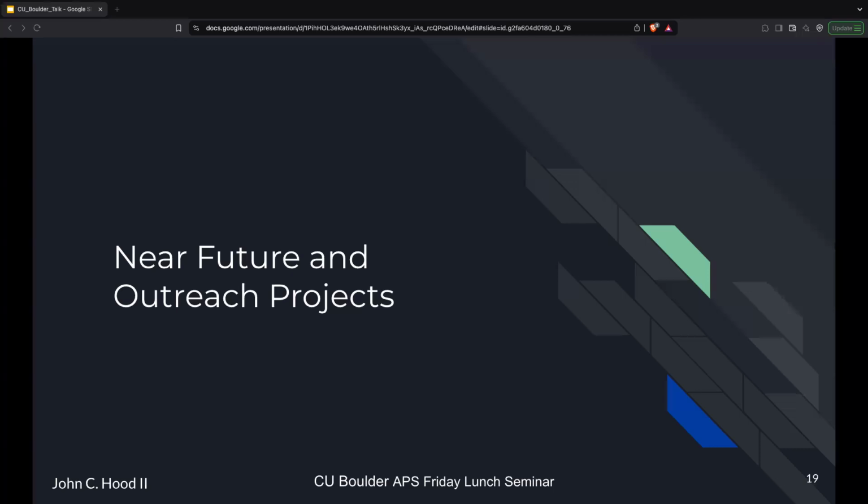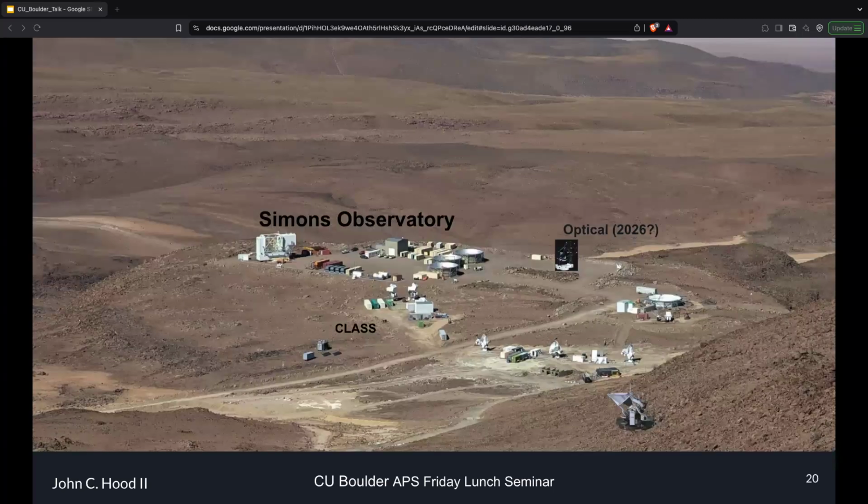So, near future and outreach projects that I've been working on, I kind of want to talk about a little bit. In the near future, one of the problems that I mentioned is having very little optical data to go with what we want to do at similar cadence. This is the current footprint of Simons Observatory. Actually, this is outdated now because there's an old telescope over here somewhere. But this is the area where Simons Observatory is currently sitting.